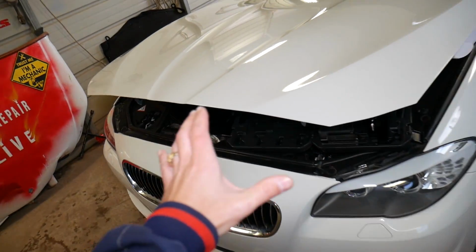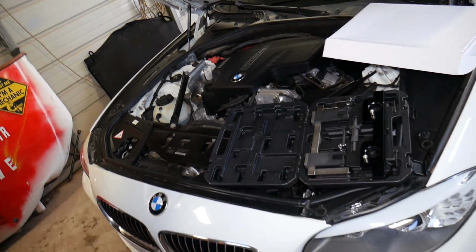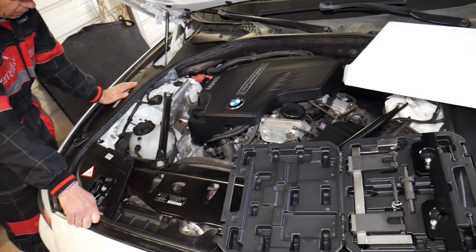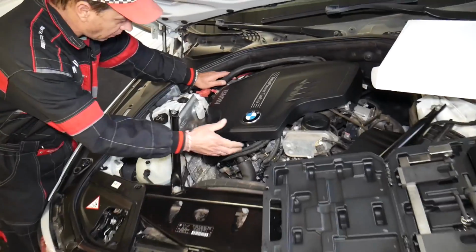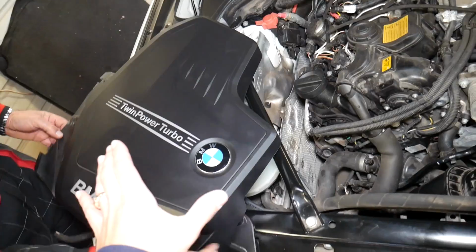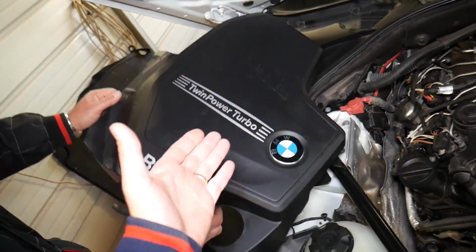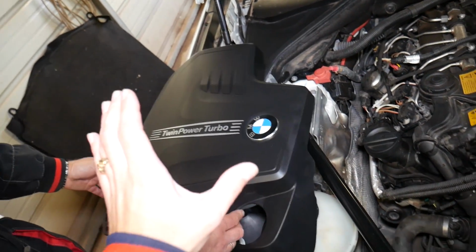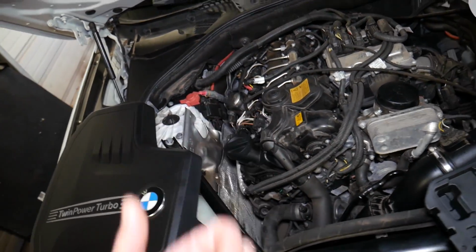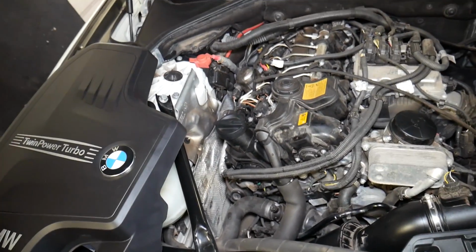This is a 2013 model 528i. Even if you have a 520, 525, 528, even the 535, the problems will be very common, and we're going to cover all that today. Talking mechanical, let's remove that engine cover. This is a twin power turbo. I heard that some of them do have problems with the turbos, but that's at higher miles. Higher mileage engines may have weak turbos, or a turbo that's smoking or leaking oil. So usually you check the exhaust and make sure the car is not smoking before you buy it. That's one thing.